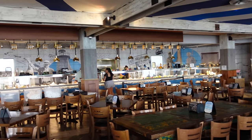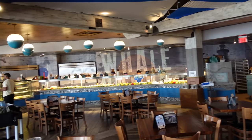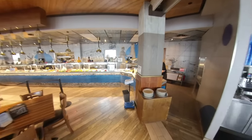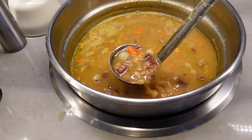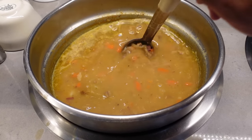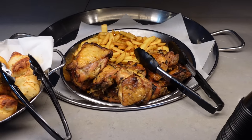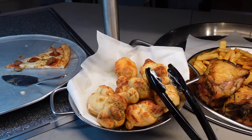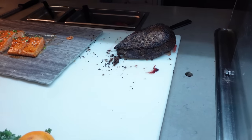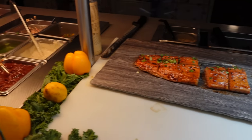We're gonna start from over here and then we're gonna work ourselves all the way down here to the dessert section. Starting off over here, we got the soup sections right here. We got the seafood chowder, garbanzo soup. It has seafood and sausage, chickpeas in there. And over here, we have some roasted chicken with some french fries, dinner roll, some pizza. And as we move over here, we got some steak. And then we got the miso glazed salmon.